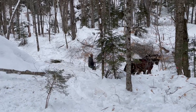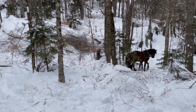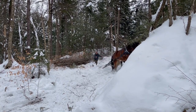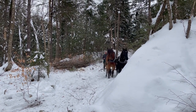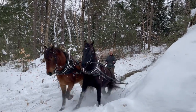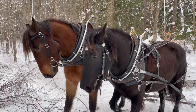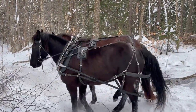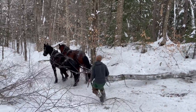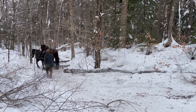This was one of the biggest and most complex logs of the job, but they did wonderfully. Ready? Yeho! Easy G and walk on. My God, they're amazing.